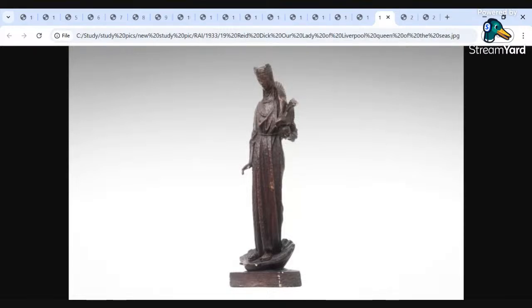be, I would say, one of the most significant artistic achievements of the century. However, the war scuppered it. The money ran out for the project. They'd involved lots and lots of different architects and important artists who were going to contribute to it, and it just didn't pan out. I think it's maybe next to Philpott, one of the great tragedies of the 20th century, in my opinion. This is Reed Dick's attempt at creating Queen of the Seas, this beautiful, really Gothic figure.